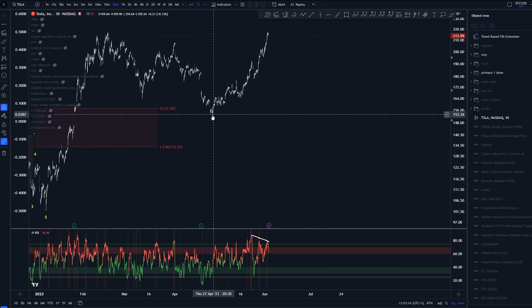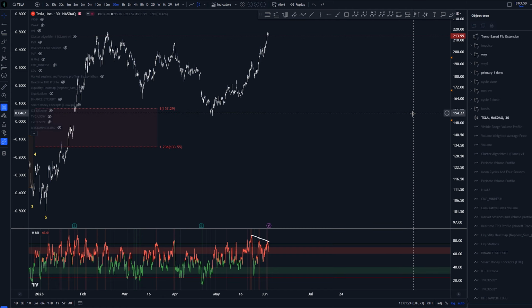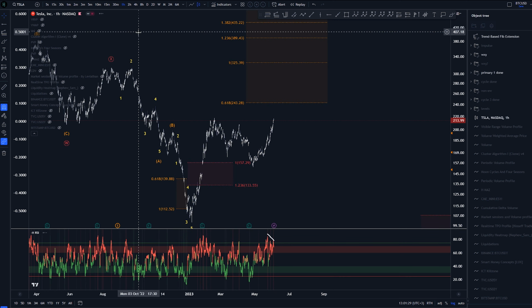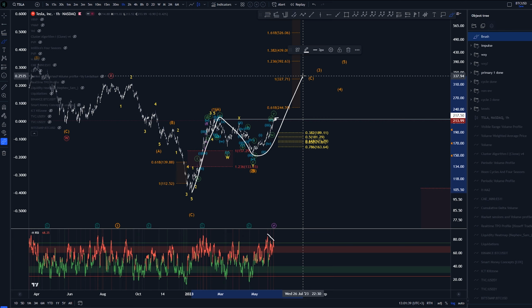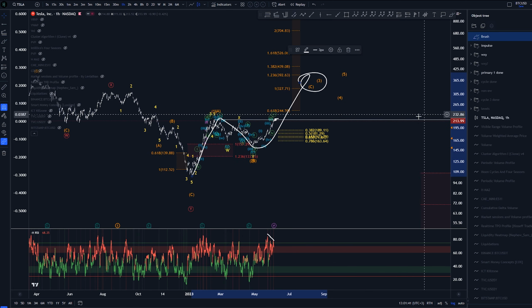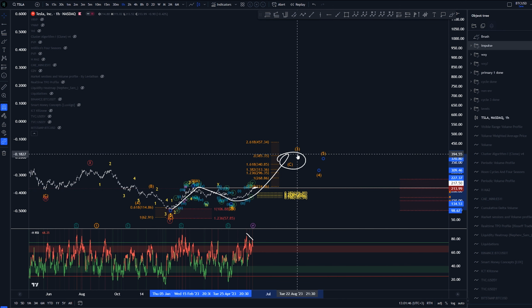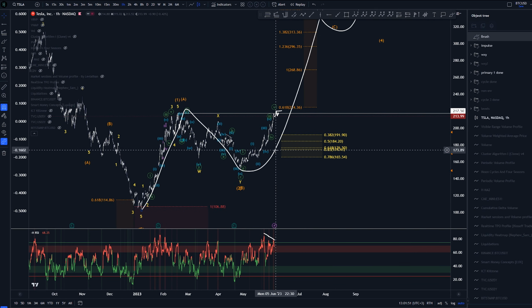Once we take out this low, 152, then we need to be starting to worry about that. Until that happens, I'm not bearish at all. The most likely scenario for me, just as a summary, is the movement to the upside. Whether this becomes an ABC into these more bearish targets, or 1, 2, 3 more towards the 1.618, I'm really liking the bullishness at this moment.